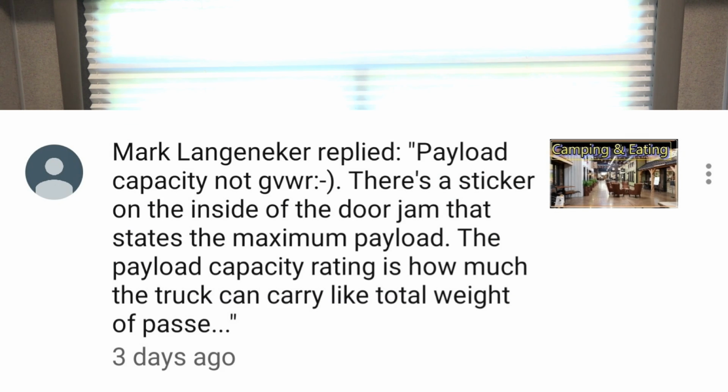Somebody asked about the payload capacity. Someone asked us what the payload capacity was on our truck. And I already have pictures of the stickers in our door that I keep on my phone just for reference.